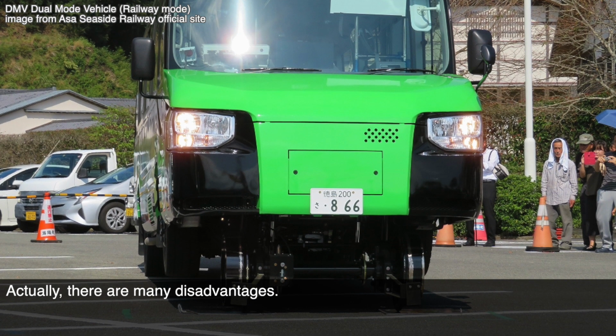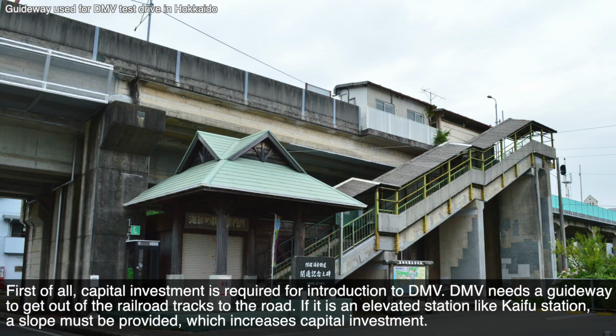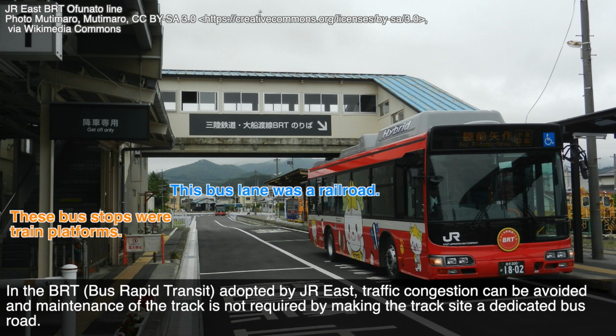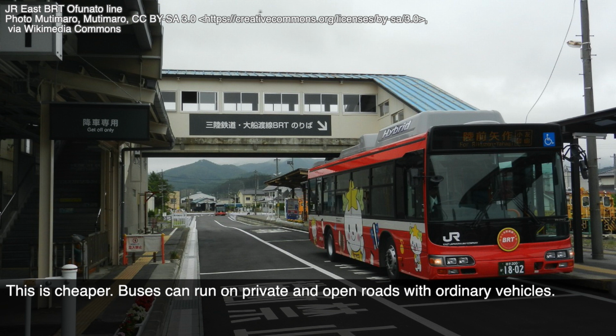Actually, there are many disadvantages. First of all, capital investment is required for introduction of DMV. DMV needs a guideway to get out of the railroad tracks to the road. If it is an elevated station like Kaifu Station, a slope must be provided, which increases the capital investment. In the BRT, Bus Rapid Transit System, adopted by JR East, traffic congestion can be avoided, and the maintenance of the track is not required by making the track site a dedicated bus road. This is cheaper. Buses can run on private and open roads with ordinary vehicles.